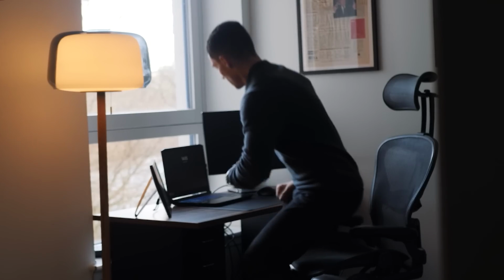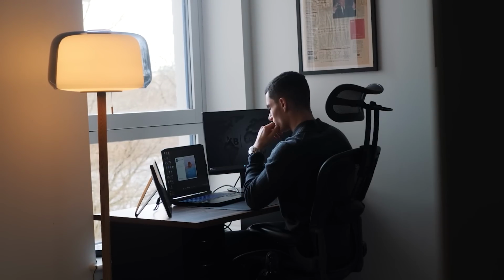Now behind my trading setup, I have another desk. You're probably wondering why I have 2 desks. The second desk is for general business things or any media content that I want to put together. It saves me doing it on my trading setup and sort of bogging down this computer any more than it already is.